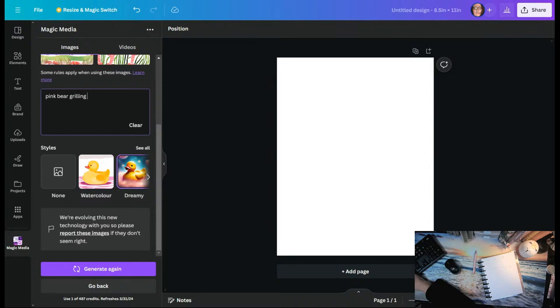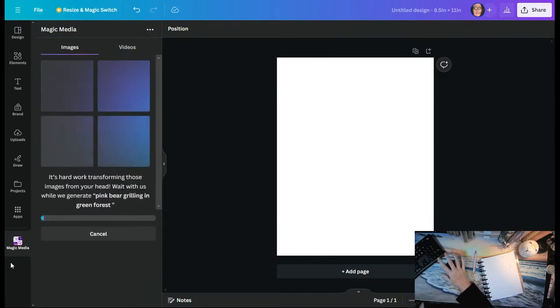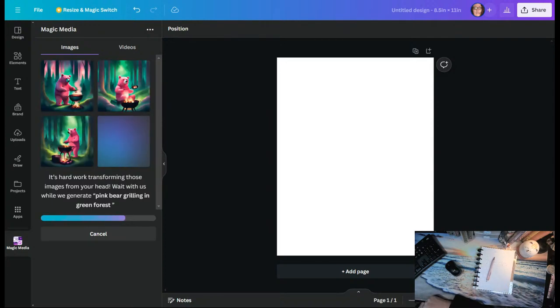Do you want to do it in the forest? Because they live in the forest. We'll be more direct with this one. In a green forest. We'll put that one. Let's see if we have any luck with this one. Generate. You have to have at least 5 words in there or it won't take it. Just letting you know. Let's see what we come up with. Now that's more like it.